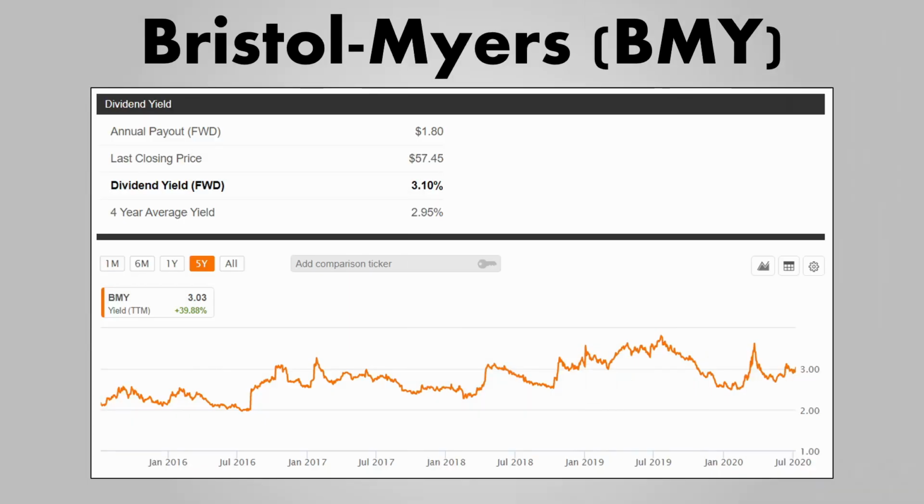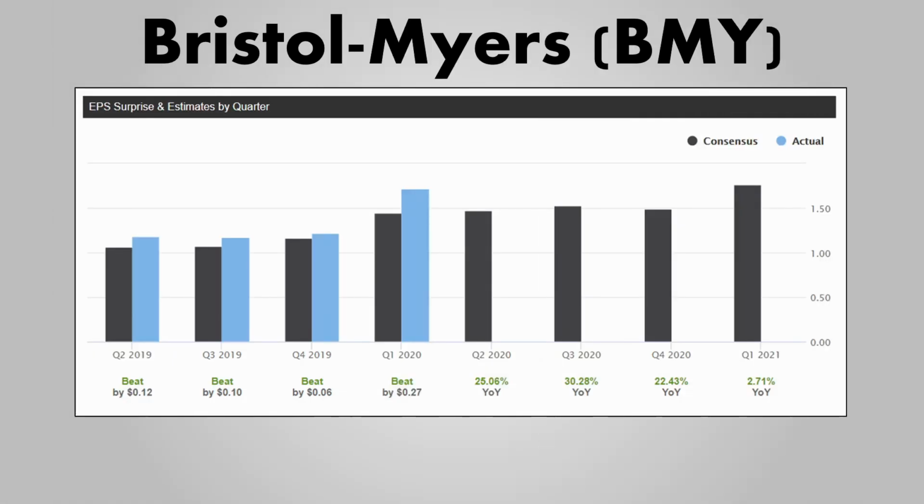Now, as far as their dividend right now, they are paying $1.80 per share, and at current prices, that gives you a starting yield of above 3%, which is higher than their 4-year dividend yield average. Now, moving on, we got the earnings per share projected for Bristol-Myers for the next 4 quarters, and they're projected to do really well.